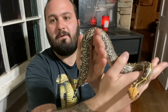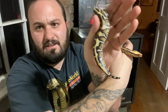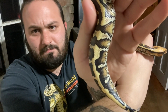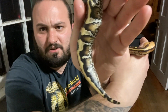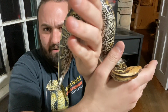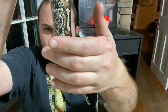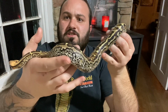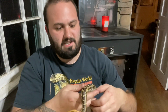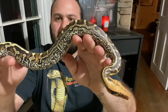Another thing I really like about her is her tail pattern there. You can see that nice contrast going on with the real deep blacks into the kind of creamy orange colors and the yellows. Then you get a little bit of that belly pattern coming up. You can see there the sides, that real nice marbling, obviously. Just a really cool animal, and I keep having her on the side where it's not the one that I want to show you. I mean, they're both nice, but I just really like this side.